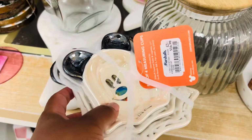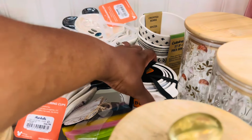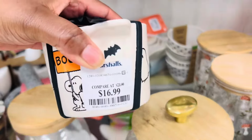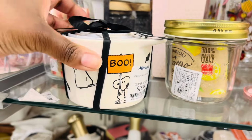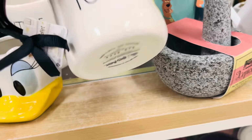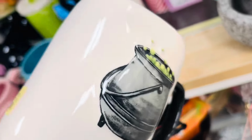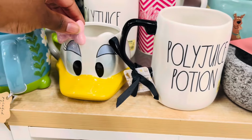You guys know that I enjoy seeing all of these character finds in stores. I'm being extremely picky about what I'm bringing home just because I have so much already. I haven't done inventory, and guys, I'm about to be moving soon. So if something comes that I absolutely have to have, I'll take it. But until then, I'm being very picky, but they're making it hard.